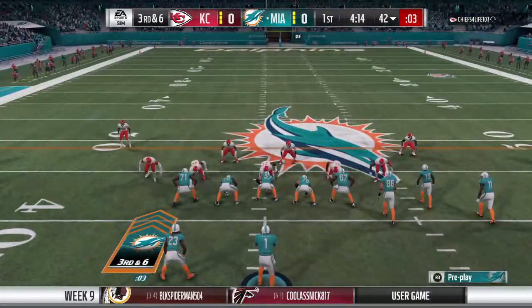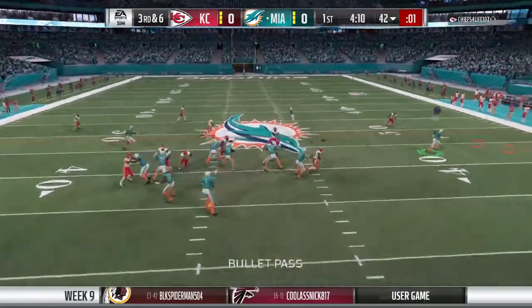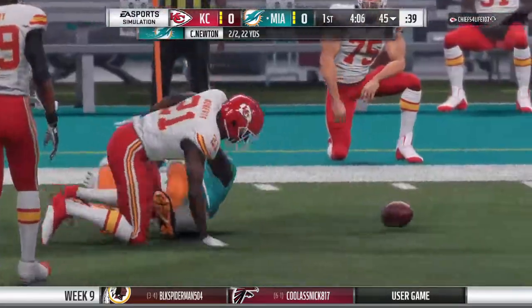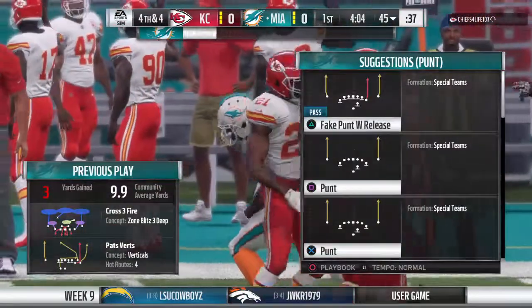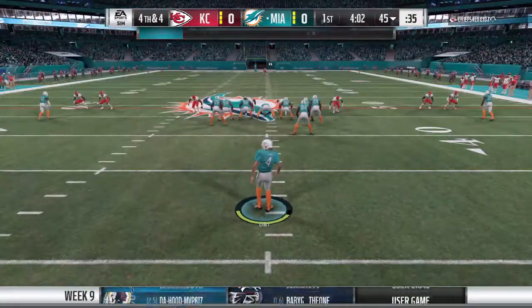Time running out here on the play clock. Just beating the play clock is Newton. And throw right side complete to Parker. And he'll be brought down right at the 45-yard line. They stop him for only 3 that time, and that'll bring up 4th down.